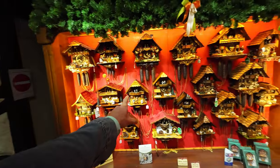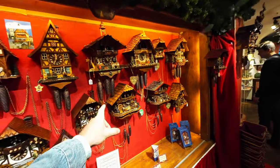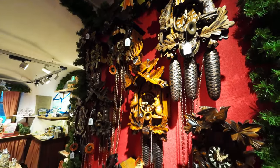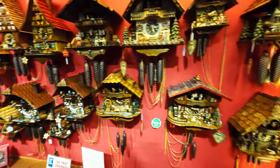Look at these. I think they're cuckoo clocks. They look sick. They're well cool. I want to be in here when the clock strikes the hour. Pretty dear, but they're actually sick. I would love to have one of them on the wall. I found something I would actually like. €1,000.